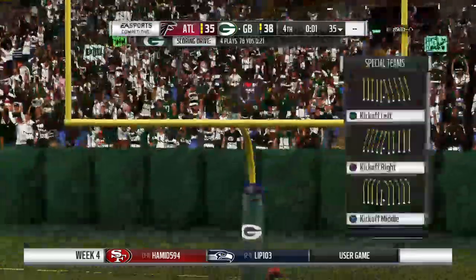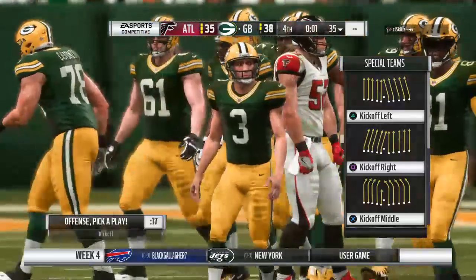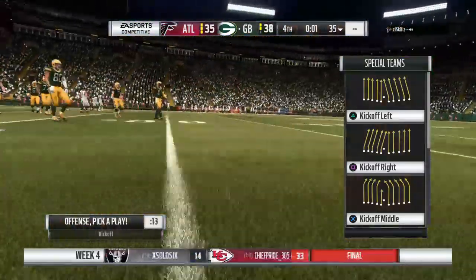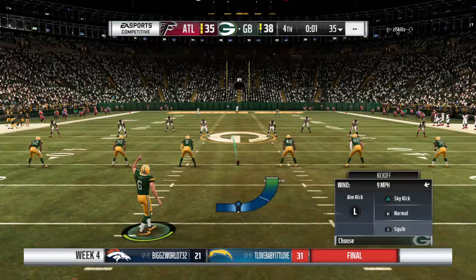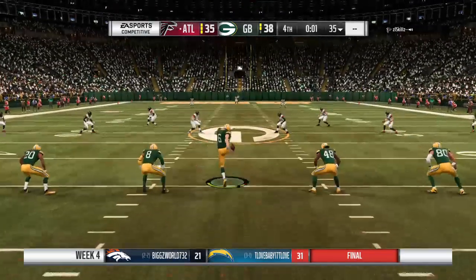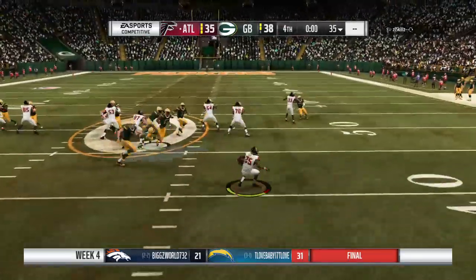Looks like they're going to be the winners. Extra point up and good by Tavecchio, and that gives them a 3-point lead. Set now to kick this one away, and off it goes. Very short kick. This will be taken by one of the up men.